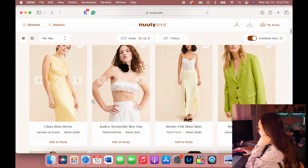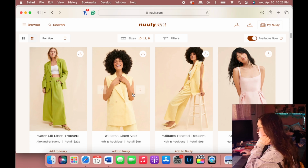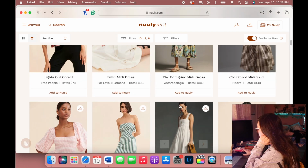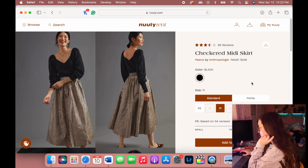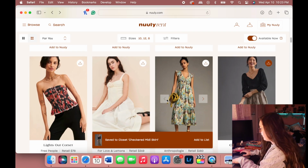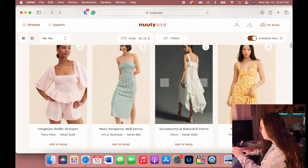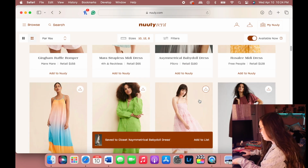Okay, I don't have any weddings to go to, and a lot of these feel kind of wedding-esque. This would be so freaking fun to wear to work. Ooh, I love this. Okay, they have it available in a medium, so I'm gonna save the skirt to my closet as an option. Oh, I love this little white dress. Look at that bow on the back. That's very cute. Okay, we're gonna save that, because if I could save things.